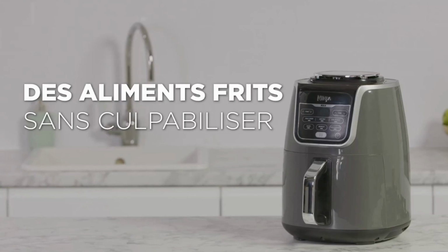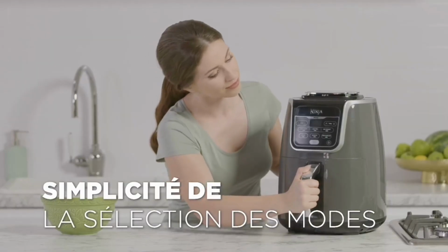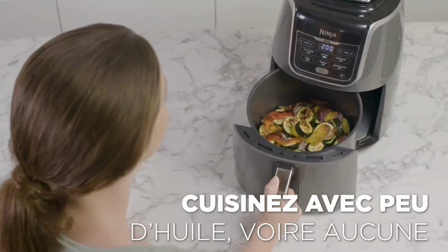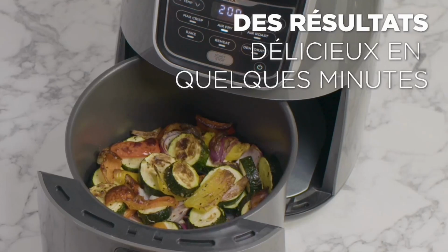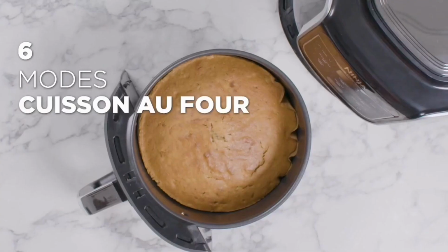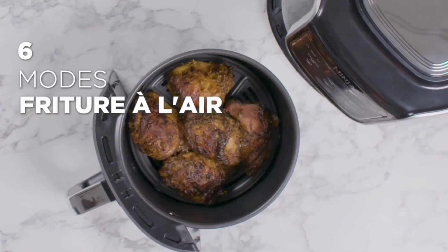In 4th place, we have the Ninja Air Fryer Max, a revolutionary air fryer offering an exceptional culinary experience. This fryer stands out for its ability to fry with very little or no oil while preserving the authentic taste of the food. With the air fry mode, it promises up to 75% less oil compared to traditional frying methods.